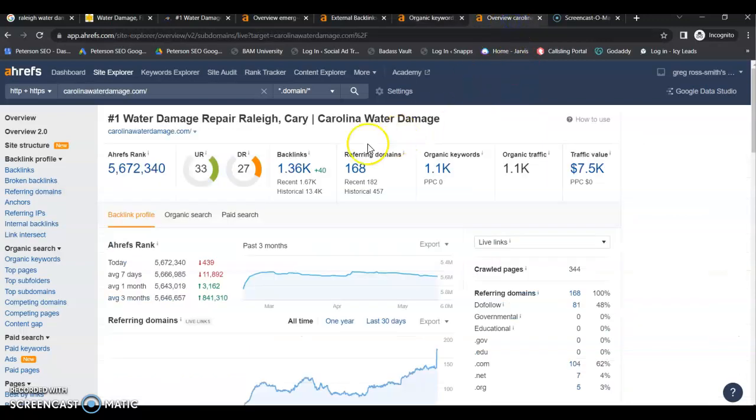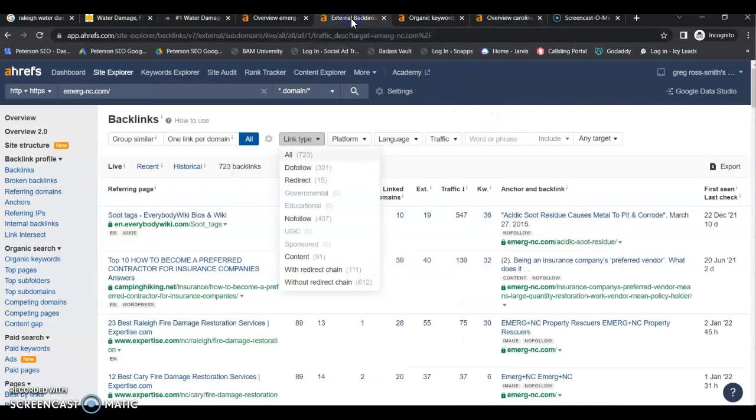Your competitor has a pretty good score of 27 with over 1,000 backlinks. They're being indexed for over 1,000 keywords and they're seeing over 1,100 people to their site. So as you can see, you're missing out on a ton of potential volume by not having your website fully optimized. Now, looking at your backlinks, less than half of them are do follows.